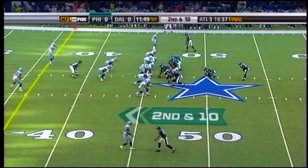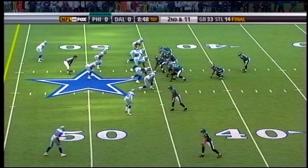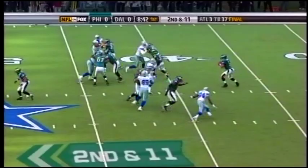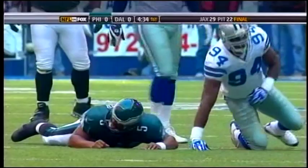Second and 10. Hand off to Westbrook. Westbrook can't shake DeMarcus Ware. He's played great. Just signed a new contract extension this week. Second and 11. A little flea flicker. Didn't work. Donovan goes down in the arms of Brady James. McNabb got rid of it, but got a big hit from DeMarcus Ware.